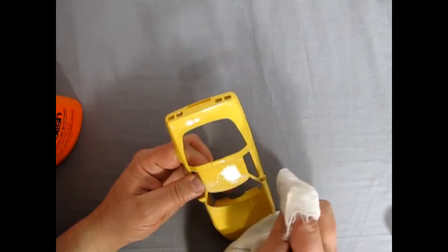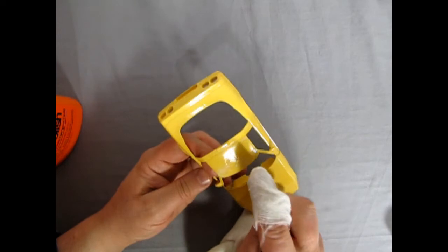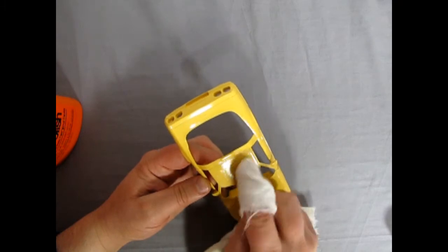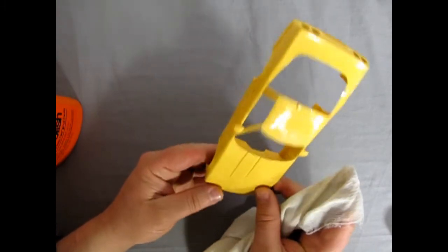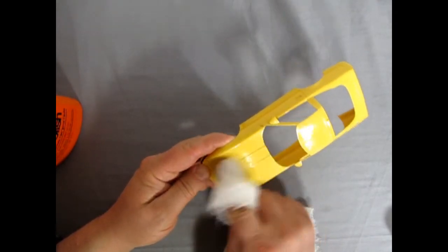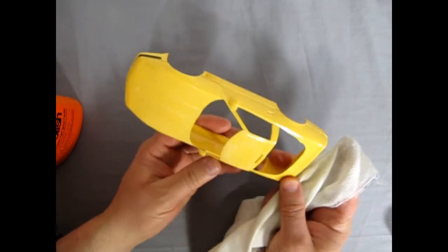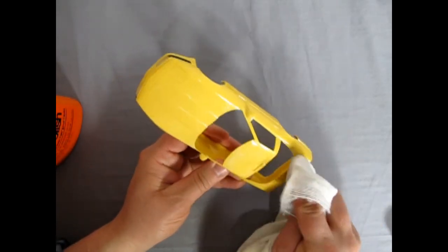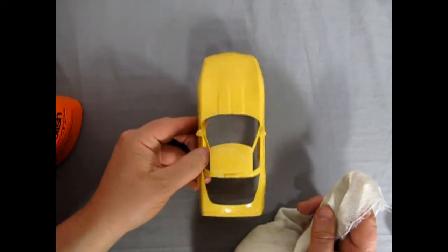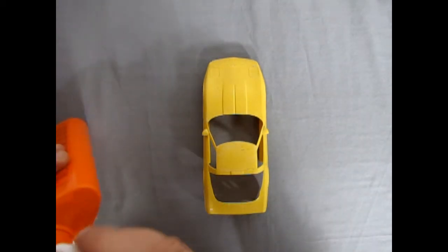Now the problem with this stuff, of course being a liquid, is that it will go into the cracks on that roof there. But you can get that out with your toothbrush again. Somehow I don't think this will remove those scratches. I don't really want to go hard on this kit, but we will try to make it look a little more decent. So we'll put some of this New Finish on the hood here as well. Yeah, we'll go back panel. Anywhere where the sun is naturally going to hit it. So what we want to do is just let this dry and frost up. So in the meantime, I'll put the cap back on.